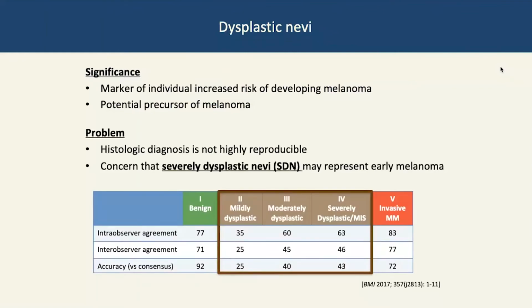The problem with dysplastic nevi is that histologic diagnosis is not highly reproducible. Shown in this table are histologic observer agreement for dysplastic nevi. As you can see, agreement ranges from 25% to 63% among dysplastic nevi and early melanomas. And the accuracy of a single pathologist arriving at the consensus diagnosis for these intermediate lesions is between 25 and 43%. These data raise concern that lesions diagnosed as severely dysplastic nevi may actually be early melanoma.